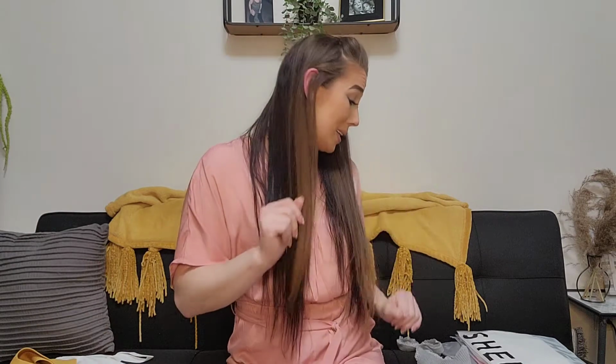I love the deep V. I love the skinny straps. I love how it comes in and it's going to be super tight right here. So hopefully that fits me because, girl, that's a vibe.